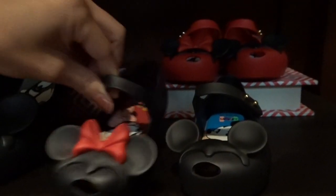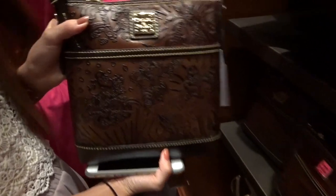Oh, look, Beauty and the Beast ones too. I want the baby ones. There is also this Juni for Aulani. It says Aulani on it. Oh, yeah. Aulani! Ooh, look at that!